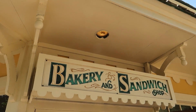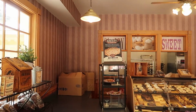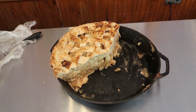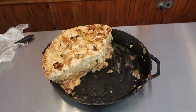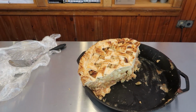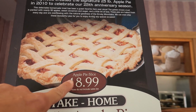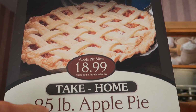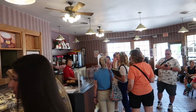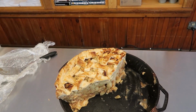Before we head into Wildwood Grove though, we're back by the Spotlight Bakery because they have on display the 25 pound apple pie. Here's just some of it. I think you can buy a slice of it. Look at the size of that thing. This is huge. You can see a little tiny spatula over here. That's some perspective on it. Also, I misread the sign. Just the slice is $18.99. The whole pie is $189.99. And I think you get to keep the skillet. Just to put that into perspective, this is one slice right here.